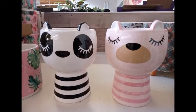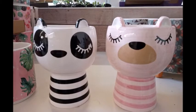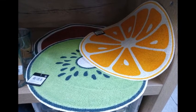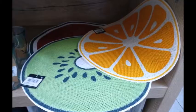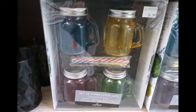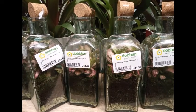These were kind of cool. They look like egg cups, and they're not. They're actually mini planters. So if you've got a son or a daughter that just wanted to plant, they look like egg cups though. These were little summer fruit mats that you could put out on your tables, maybe put your bowls on them. These were also kind of cute if you wanted to get your kids a little something for the summer. They can drink their milkshakes or their juice or smoothies. They were $4.99, which was kind of reasonable, plus you get the straws.